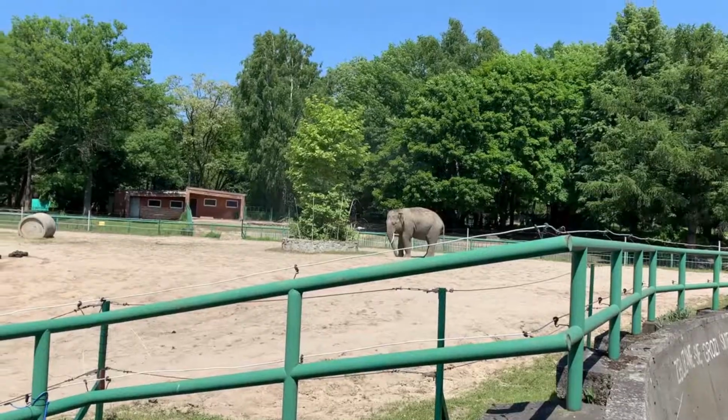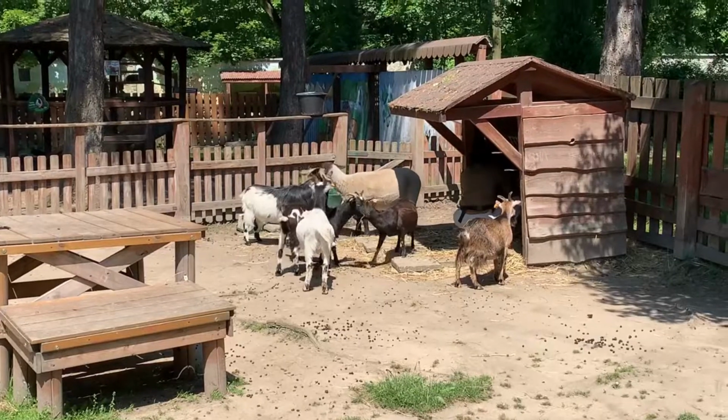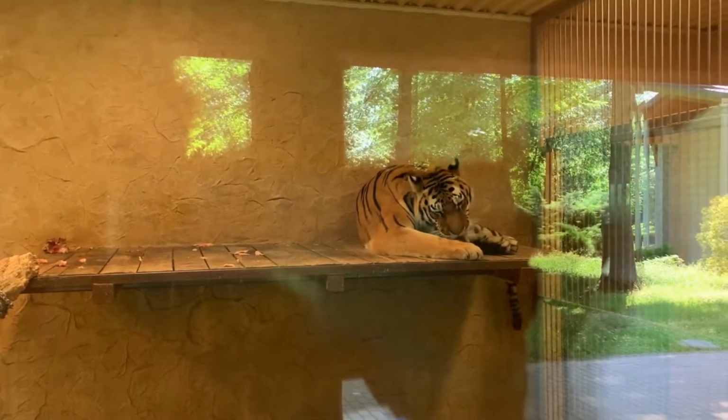wander around. As you can see, there are quite a large variety of species, and the animals on the whole, when they weren't looking tired, as they do in most zoos, seem to be quite happy. So, yeah, definitely one to visit.